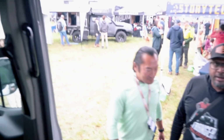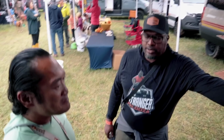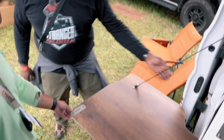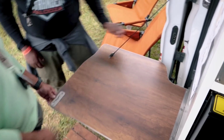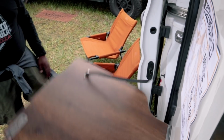I always like Storyteller has these tables. That's another thing that I wish people could be able to get outside of Storyteller. Yeah. Like I noticed that's magnetic. Flip it down. And you've got the power plug here, right there for your induction cooktop. Yeah, you could put that out here and do some cooking. I love that. Very nice.